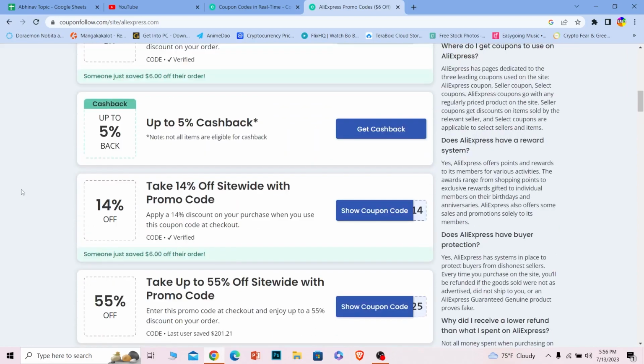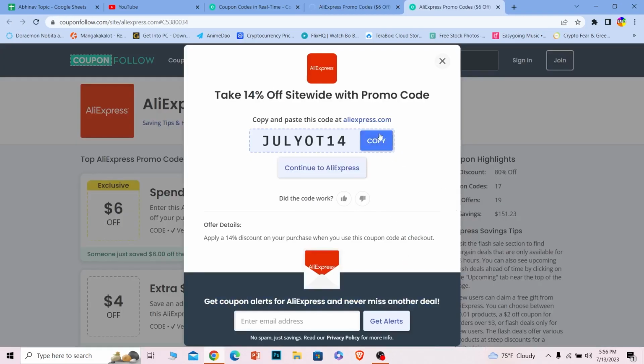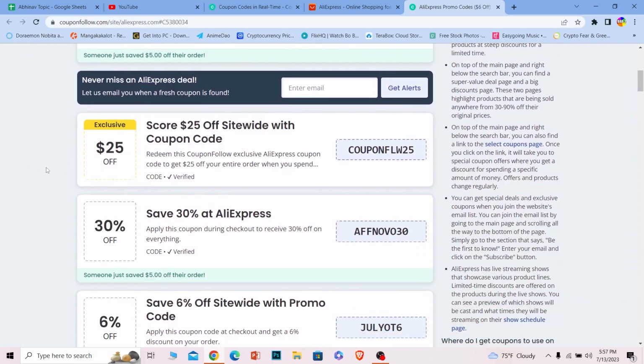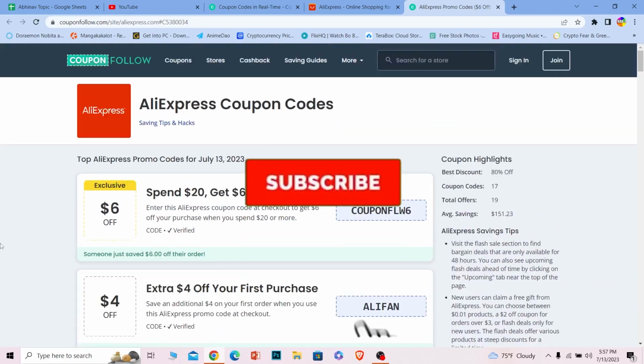Choose the promo code you want. Let's say I want to have this. I can click on show coupon code right beside it and it's going to show me the coupon code. Now I can click on copy and during the checkout time in AliExpress, use this coupon code to get 14% off. So you can look at all these various coupon codes and use the one which you like. So that's how you guys can find AliExpress coupon codes.